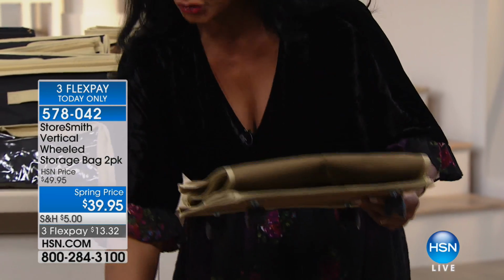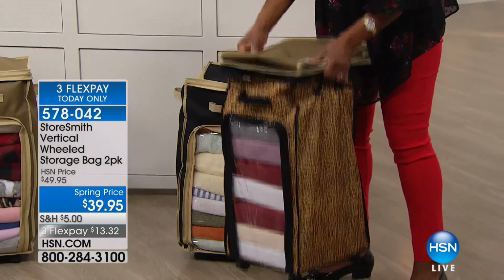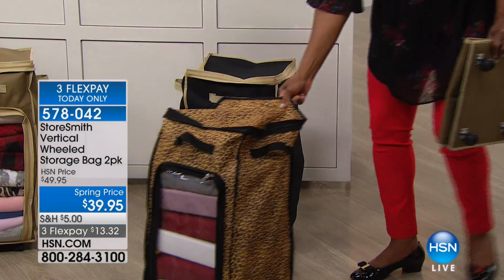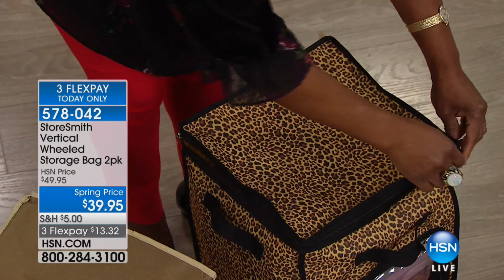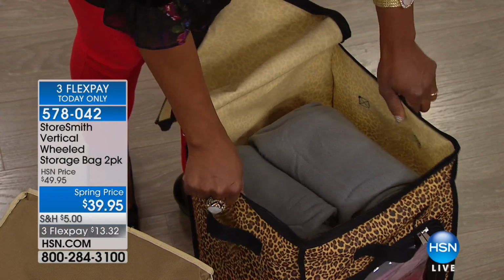Take a look right here. I'm going to show you those double stitch handles. So now you can pick this up, nice and lightweight. I love how you can just move this back and forth, easy. You just open up the zipper right here. The zipper is right on top. It measures 12.5 by 12.5 by 25.5 inches tall.